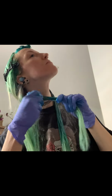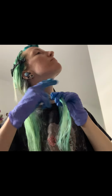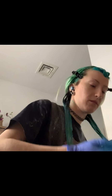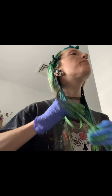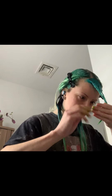Now for the under section of my hair, I'm putting a slightly diluted Arctic Fox Aquamarine in more of like the midsection of my hair, since I didn't bleach my roots. And then on the very ends, I am putting the Manic Panic Electric Lizard, I'm pretty sure it's called, but it's like a neon green, so that's going on the ends of my hair, and provided it comes out correctly, it's hopefully going to be bright and neon green.